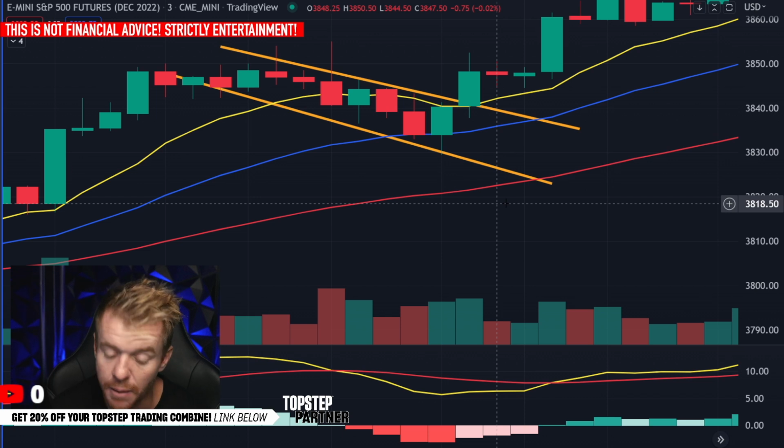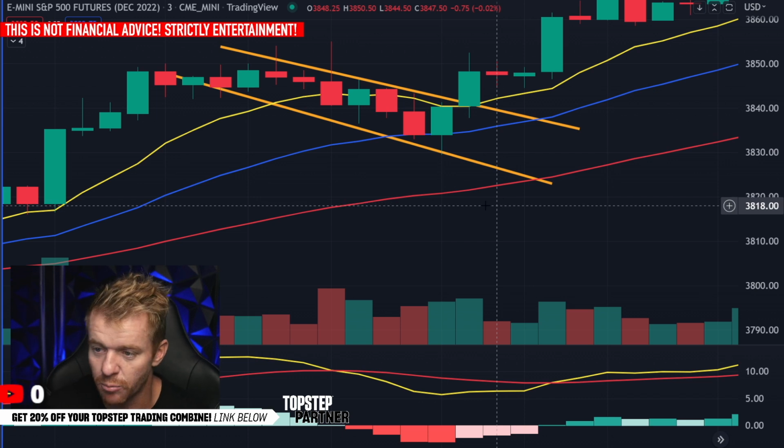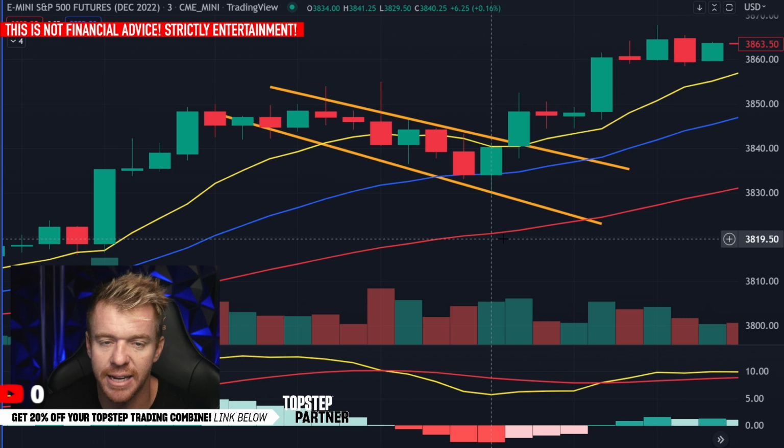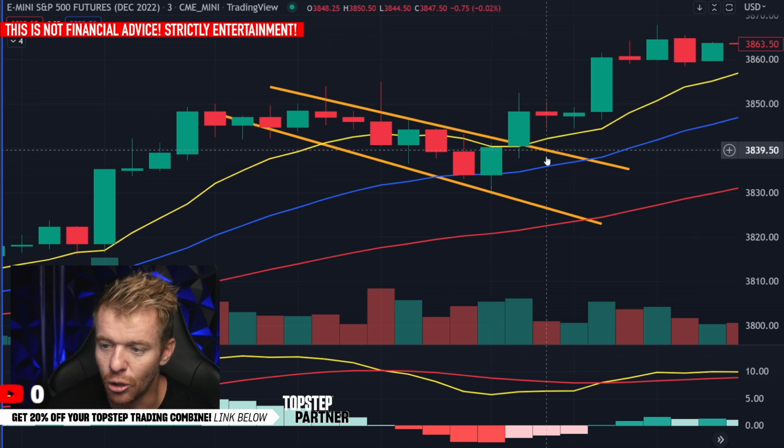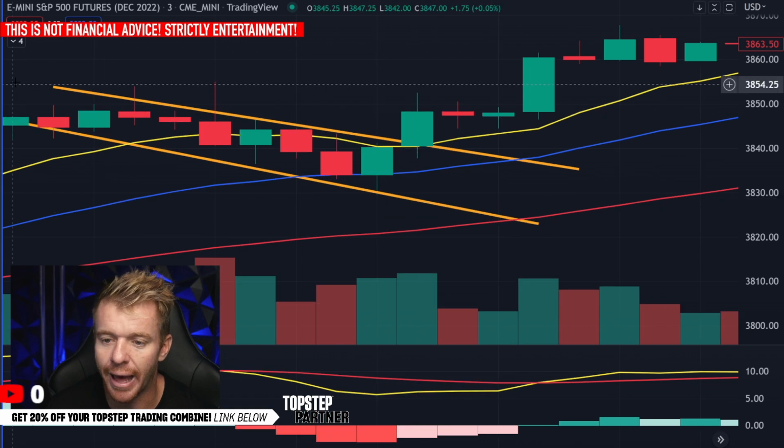Now, where was the better trade here? If you're looking at the chart right now, you're probably thinking there might be a better trade. Look at the next setup. Think about it. Look at the chart right now and tell me, before I answer it, where is the better setup? Look at this next setup. This is where we want to really be capitalizing.